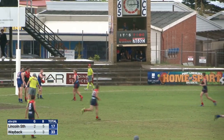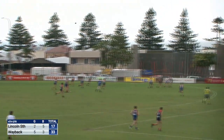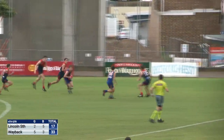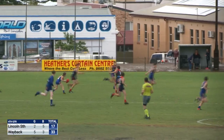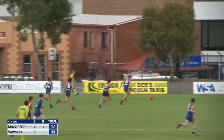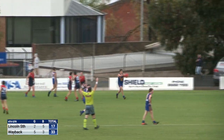Got to move him back out to the 9-metre mark. Needs to get this ball moving very, very quickly. Kicks it out past half-back. Defensive pack. Lincoln South grab the ball quickly, push forward. And a nice mark by Kennedy. Kennedy feigns a handball, plays on. Gets it going forward quickly. And there is the siren.